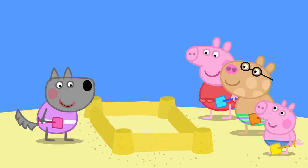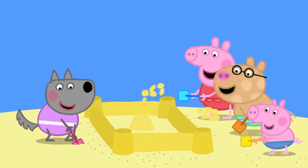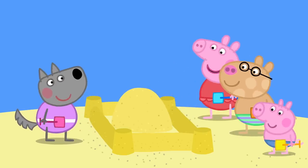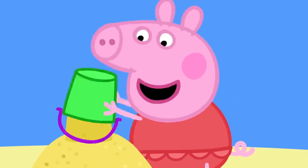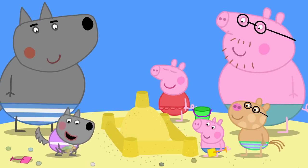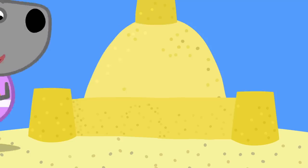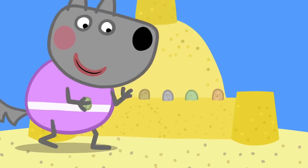Yes! We need a heap of sand. Wendy, Pedro, Peppa and George are making a hill in the middle of the castle. And on the very top, ta-da! It looks great. Yes, really good. Now it needs the bobbly bits. What are bobbly bits? All castles have bobbly bits on top of the walls, like this.